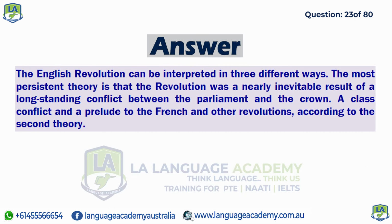The English Revolution can be interpreted in three different ways. The most persistent theory is that the revolution was a nearly inevitable result of a long-standing conflict between the Parliament and the Crown. A class conflict and a prelude to the French and other revolutions, according to the second theory.